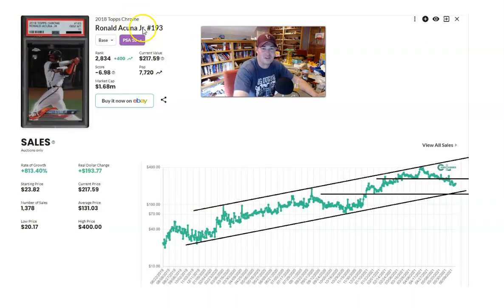So Acuña, Chrome, PSA 10, this is his base. The top of the range, I think we actually nailed that one, but looking for something back in here, and we're hoping for some sideways action, but it's going down a little bit further, and this would be a weird stopping spot. So if it came down a little bit further, it would not surprise me in the least. So a high price of $400 for a hot tick. Now it's almost cut in half, and I think it could go further, but some people could come in.